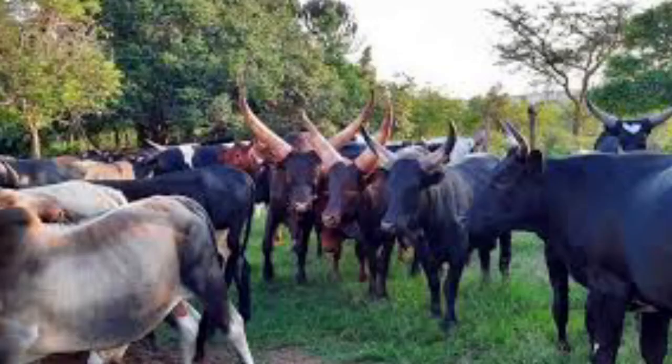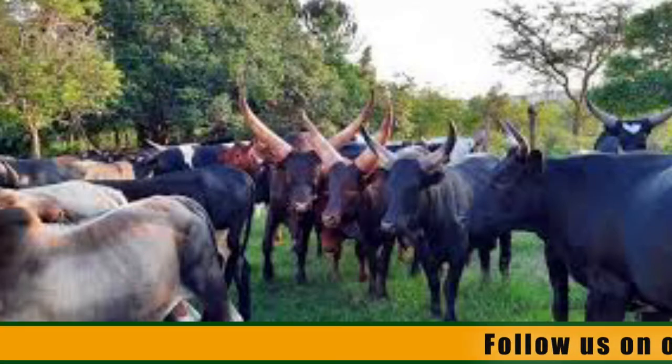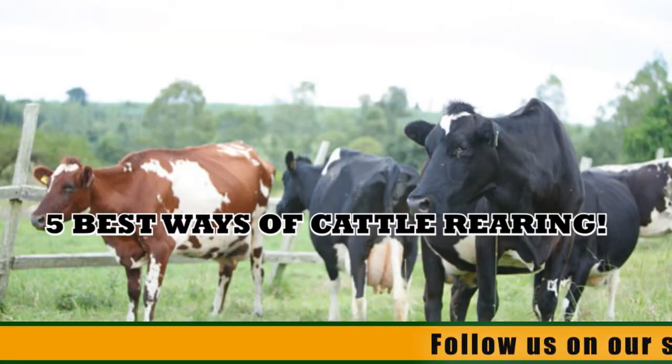Cattle rearing is one of the best agri-economic activities that can produce daily income and profits at all. So today we have the 5 best ways on how you can care for your cattle.